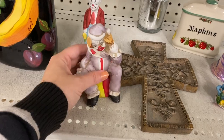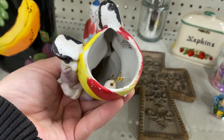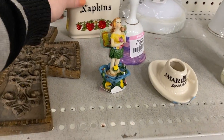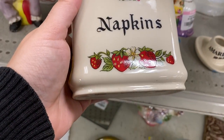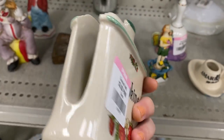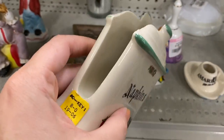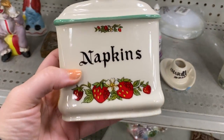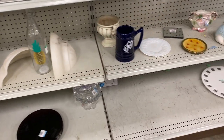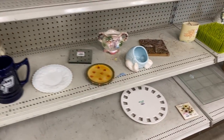So many clowns today. I just kept seeing them everywhere. Those were kind of fun. I didn't like the way that they were more of a bisque. I like them glazed typically. But look what I found. A matching napkin holder that goes with my little creamer I found earlier. So that was pretty cool. They were in completely different areas, so I'm glad I was able to pair them back together.